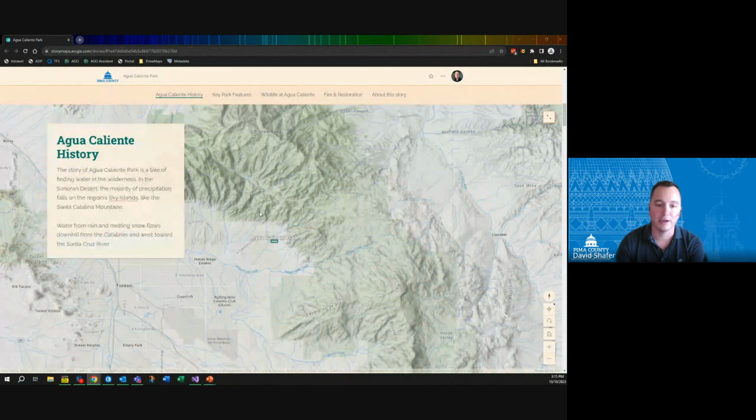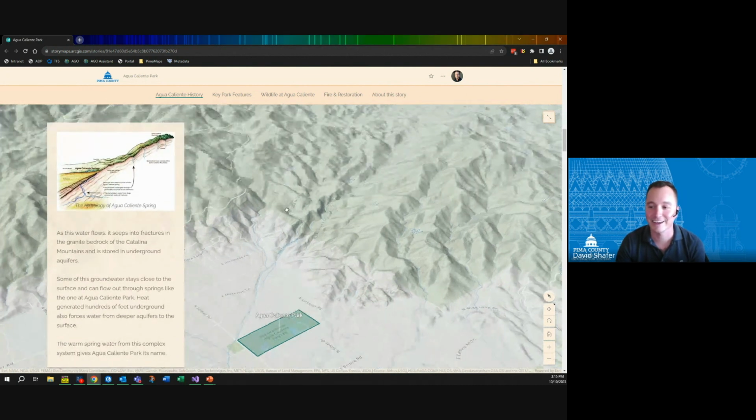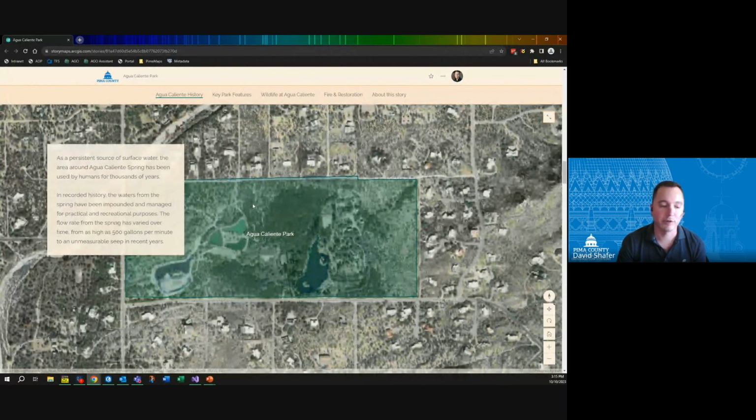So I started with a web scene to establish the geographical context of the park, and actually used the National Hydrography data set in this web scene to augment the flow lines of streams and washes around the park. I also used a 3D scene to accentuate this area's topography when talking about how the spring was fed. And I really like this kind of flying effect. I think it's fun. And then later on I switch from this more modeled view to the actual ortho imagery of the park to make that connection to what is actually in the real world from the map model.